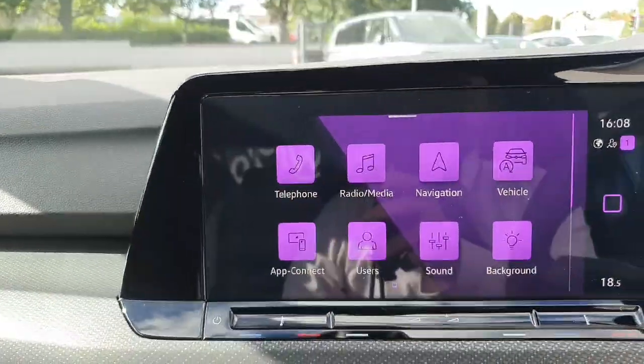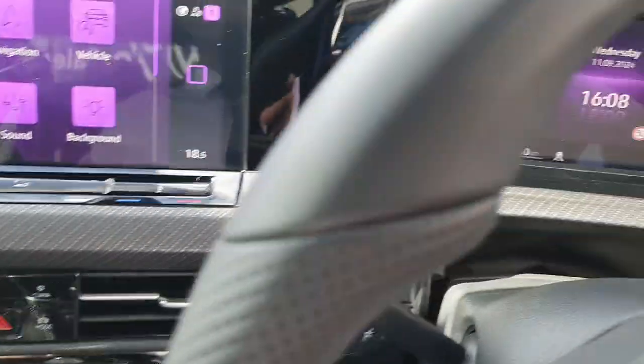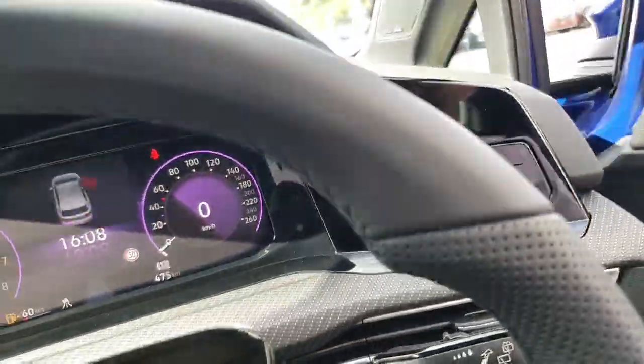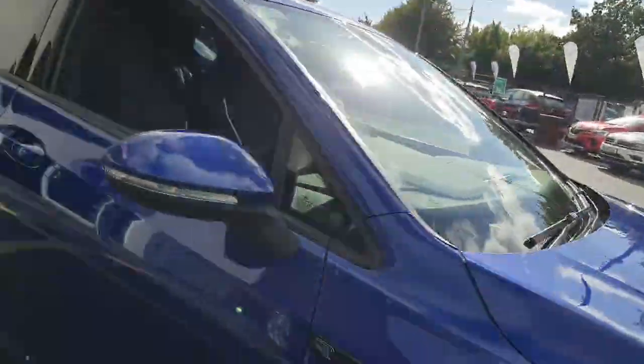Car also benefits from having satellite navigation, push button start, full digital cockpit, cruise control, automatic city braking, and many, many more things in this car. The best thing you can do with this is come in and have a test drive.